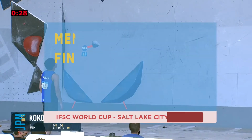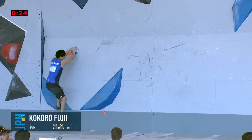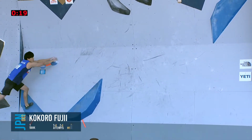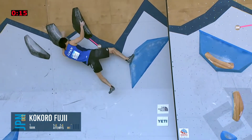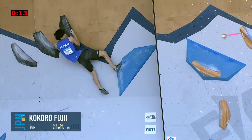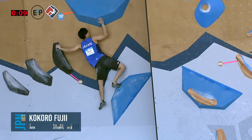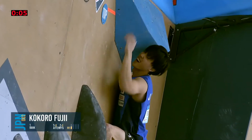Just stop on that first hold, which almost looked like it could work. But then he kind of just flew off of it, but I wish he would adjust his feet a bit. Oh! So he did manage to slow it down. And does he have time? I think he does. Some clever footwork to finish here. Very nicely done by Kokoro Fuji.